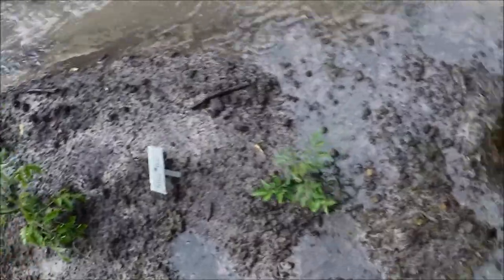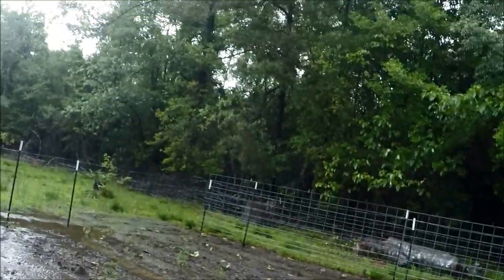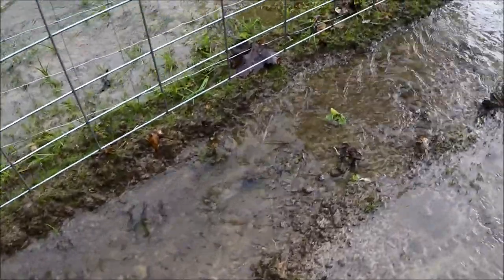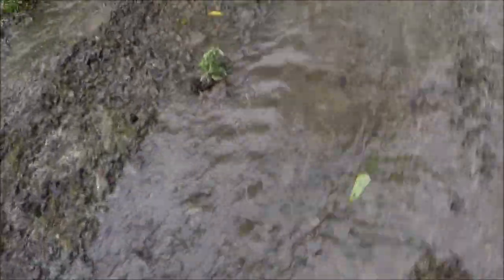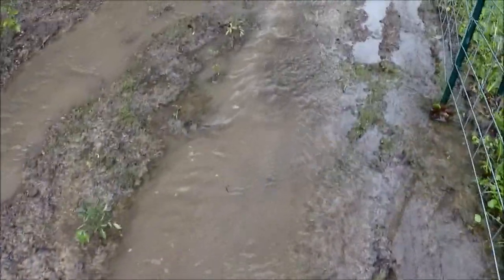Well, what you gonna do? Over there, the cucumbers and the squash look like they're doing okay. I had some cucumbers over here. Let's see, there's one left. And there's one underwater right here. That ain't no good. And then the whole rest of them are gone. I don't know where they're at.